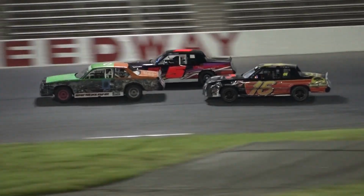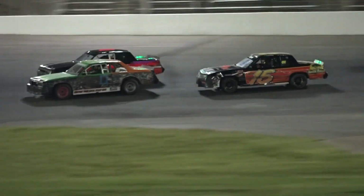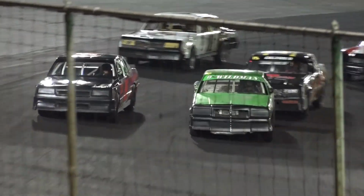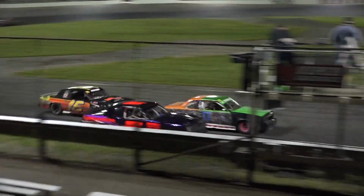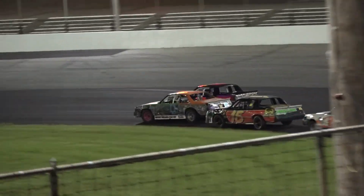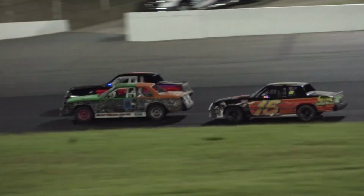Marcoux still sits 4th. Cordeira rounds out the top 5. We've got a battle for the lead. Brightman, great run up top off of turn 4. Cestodio right on the rear bumper of Greg Perry. Down into turn 1, side by side for the lead. Brightman is right there with the wild man.